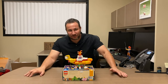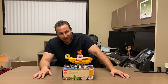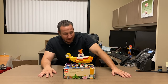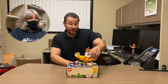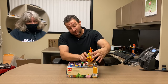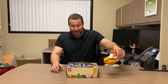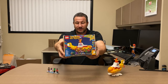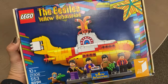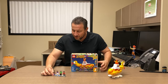Let's get into it. All right, so we have here the Beatles Yellow Submarine in Lego form. This piece is beautiful. This was put together by Susie, who you will see in a minute, because she's been invited onto the show today. And wow, you have all the Beatles. Comes with your box, right? Oh, 553 pieces Susie had to put together on that.